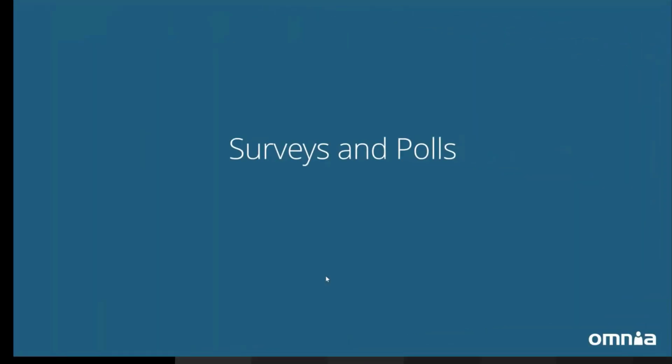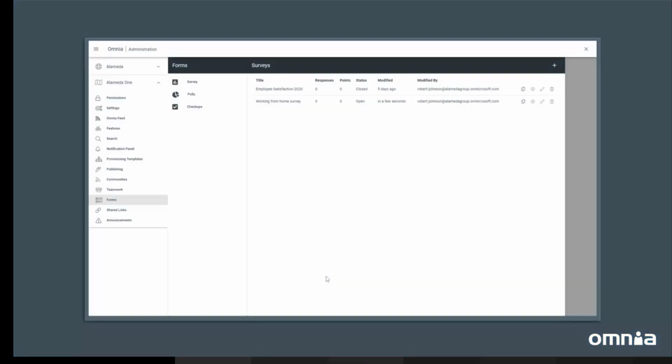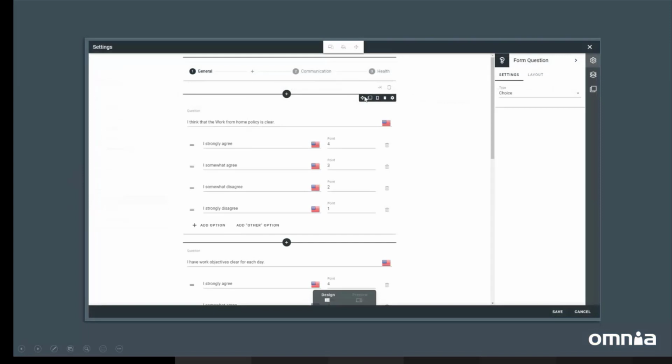Also within the intranet, they wanted to use the intranet for surveys and polls. So again, in the Omnia administration, we're here looking at surveys. I've done a working from home survey here. From my perspective, when setting up the survey, this is pretty straightforward. I've made a section here called General. I've put a question here, some alternative answers, and I've also given these a point score. Then I do the next question and the next section and so forth, and then I publish it.